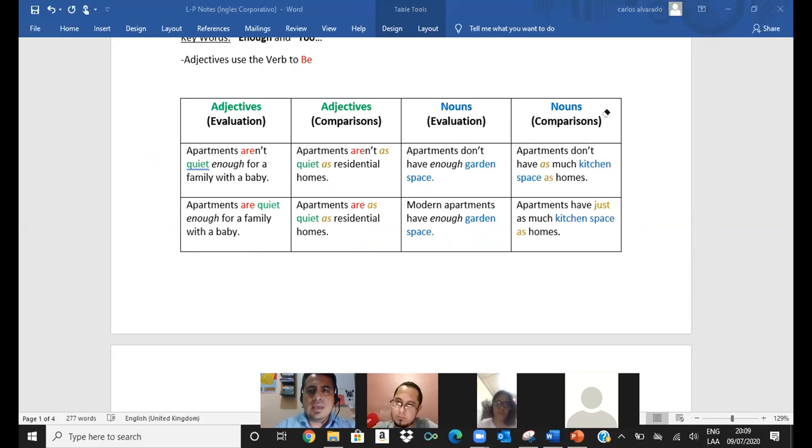Voy a dejar de compartir, pero continúen. Ustedes pueden escribir. En lo que hacen eso, yo voy a tomar la captura para la asistencia.